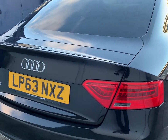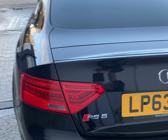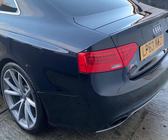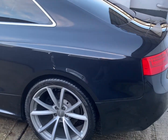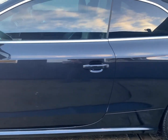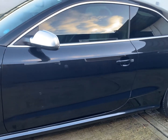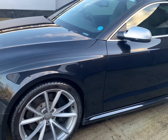The car has covered a fraction over 60,000 miles. It's tax band L, so it produces 246 grams of CO2, which is £565 a year road tax. Excellent set of Pirelli P Zero premium branded tyres, fronts on 6 and 6.5mm of tread, and the rears on 5.3 and 3.2mm of tread.